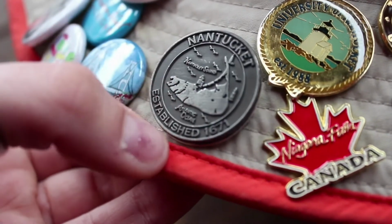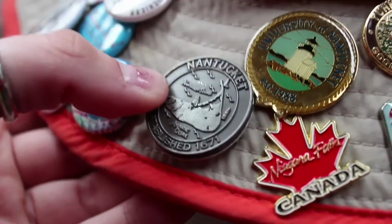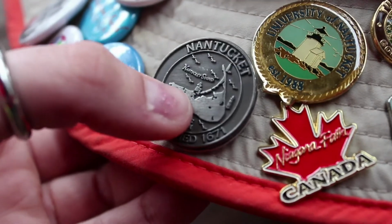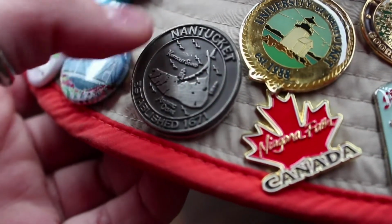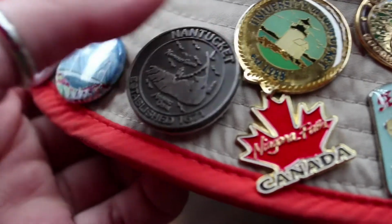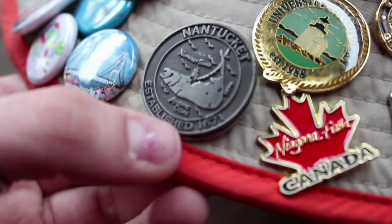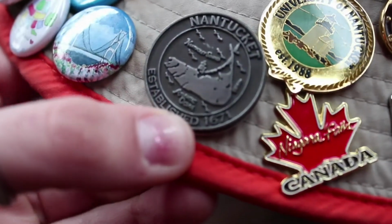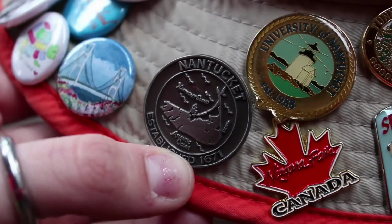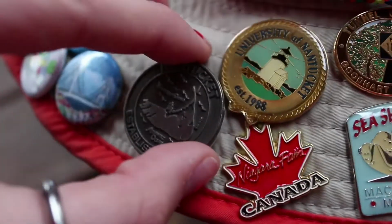So back to Nantucket, this one I got in one of the many stores in the downtown area that my friend Erica showed me. I like this one because it says the ocean names and you get to see the whole shape of the island, which almost looks like an off-brand Nike swoosh, so that's just hilarious to me. And then it also says established in 1671, which is around when the whaling thing started, and as I said, that's a big part of Nantucket's history, so I just really love this one. It's really thick, and it's really good quality, and it stays on really well.